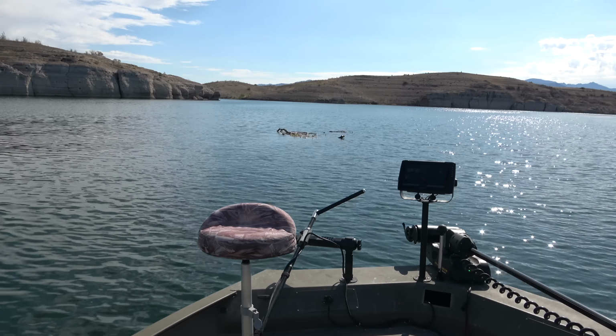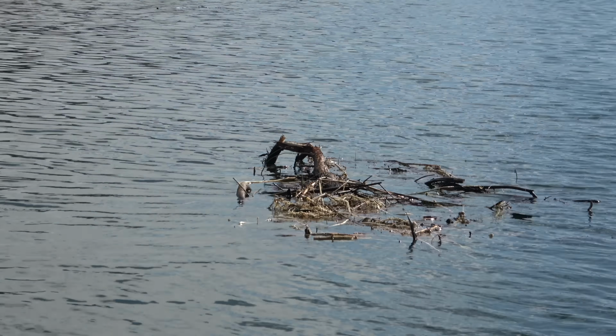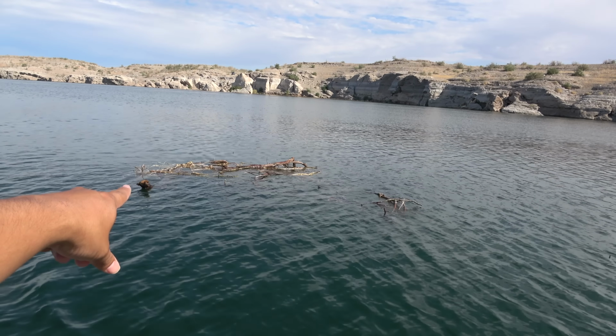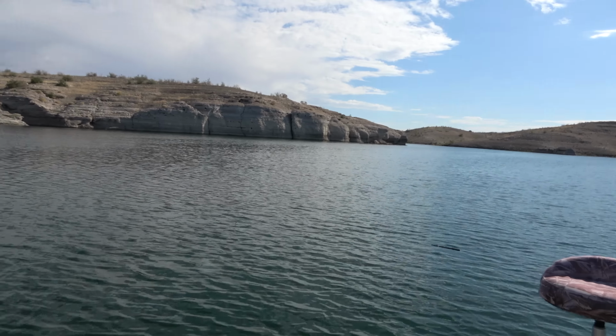That'll ruin your day coming through here 70 miles an hour. Look at that. We're not used to that here in this lake. On the East Coast, that was everywhere. Out here, we're not used to that.